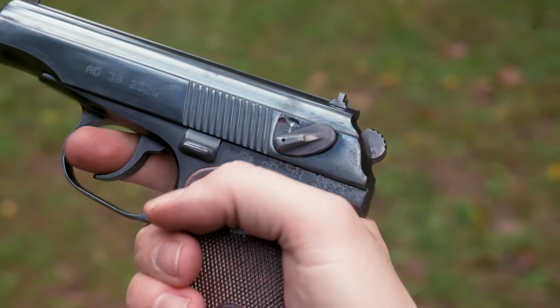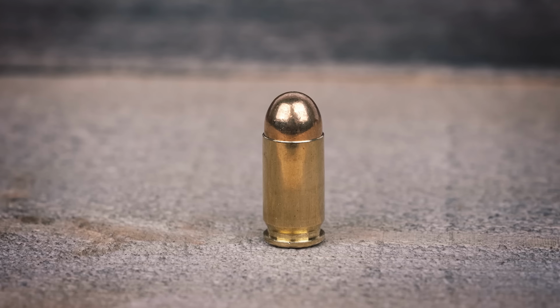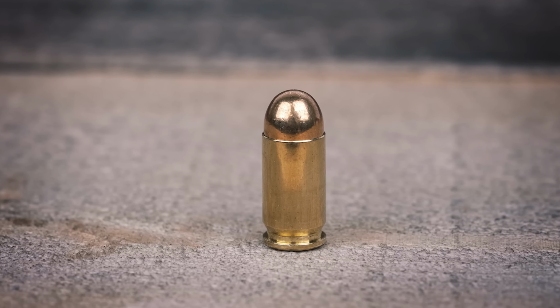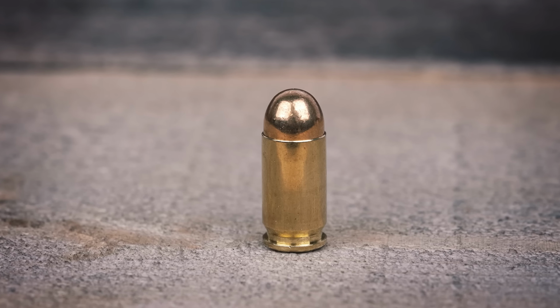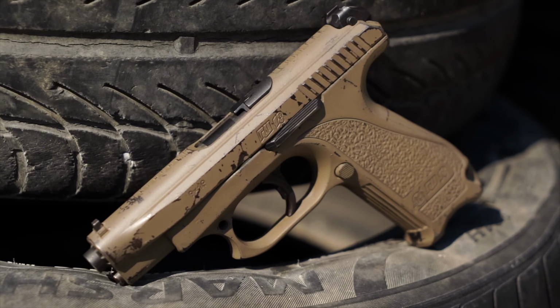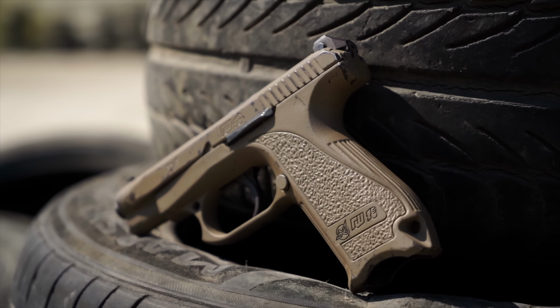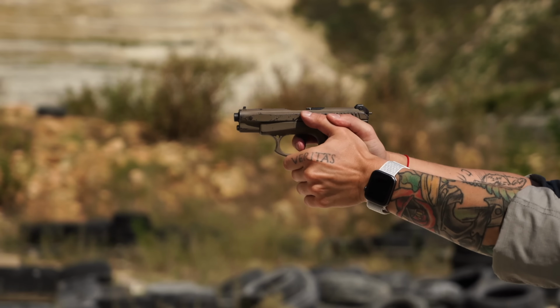From rimfire champions and competition-tuned workhorses to military prototypes that never saw mass issue, these Soviet designs are a testament to overlooked excellence. If you thought all Russian pistols were clunky war relics, buckle up, you're in for a surprise.